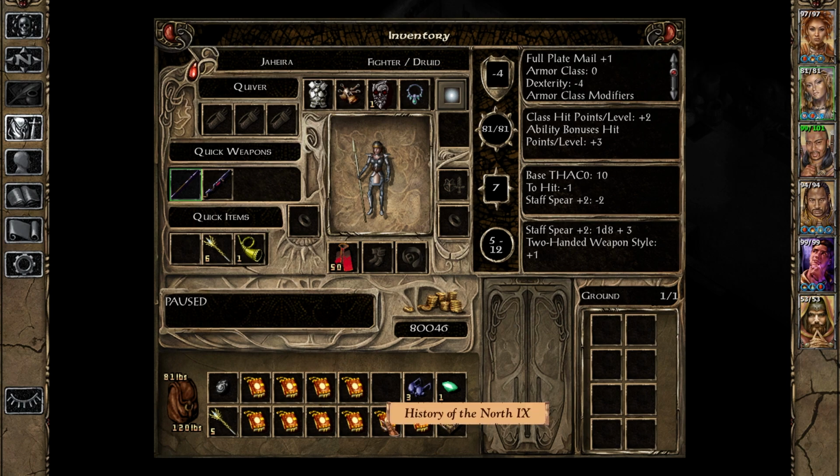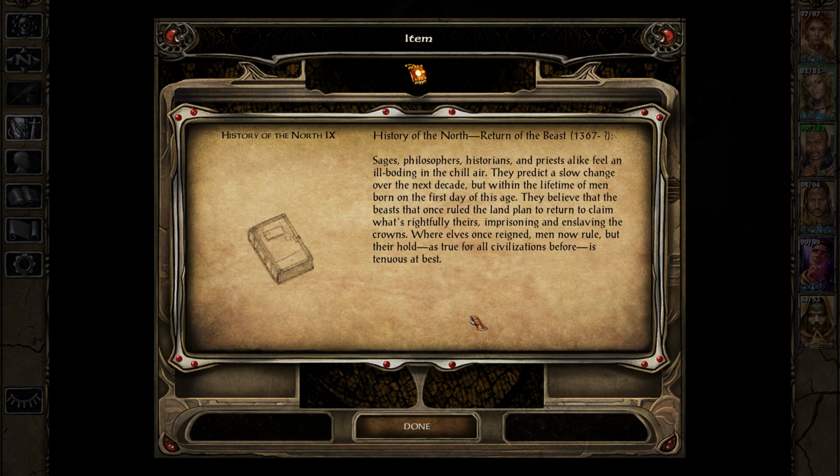History of the North, Part 9. Return of the Beast, 1367 to something. So this starts before the previous two books that we read and goes on till potentially afterwards.